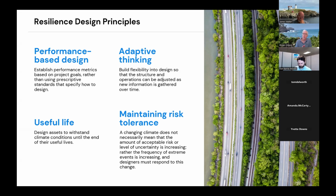The second one is to integrate adaptive thinking more routinely, where if we recognize that things are changing over the design life of a road or a bridge, we can incorporate something sequentially over time as conditions change rather than trying to build it all up front and have the additional cost for that. That leads into the useful life, making sure that we're considering the design risks associated with the entire useful life of the bridge or the roadway. And then maintaining risk tolerance.